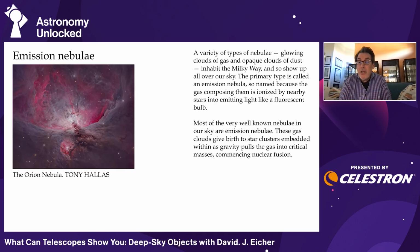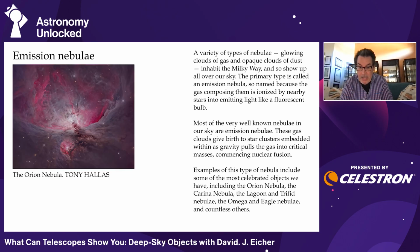Most of the very well-known nebulae in the sky are emission nebulae. These are stellar birthplaces where clusters are forming within the nebula here. Eventually, as gravity works and the stars wink on, they'll commence nuclear fusion, and they will blow or incorporate a lot of this gas away into the stars in clusters.